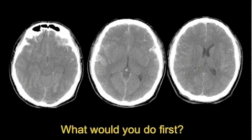What's interesting is that sometimes my residents will call me, with this particular scan, and say, I'd like to take this patient to the operating room for a hemicraniectomy. And this is when the patient first comes in. Can we comment on why that would not be advisable, or even advisable? What would your feeling be on that?